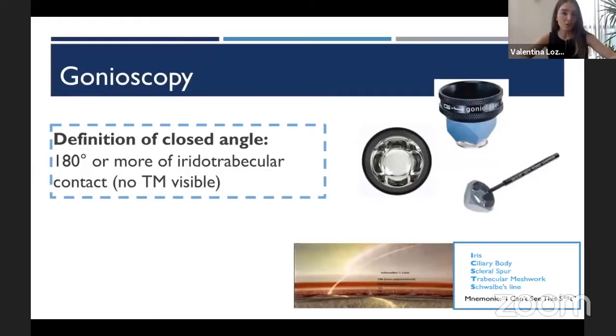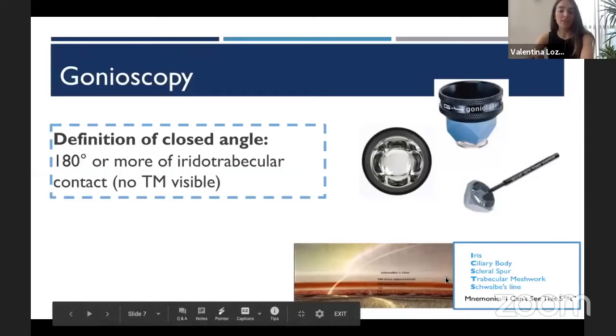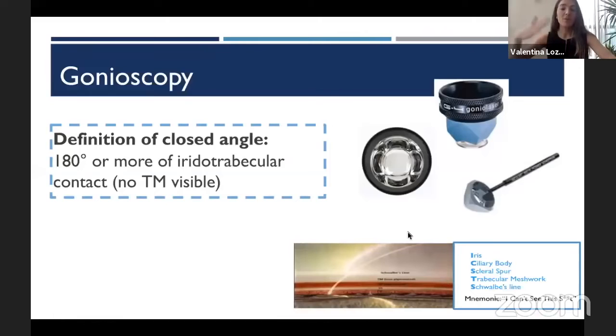The definition of closed angle is just, if you're looking at two quadrants and you don't see the trabecular meshwork, that's closed angle. So pretty much here, 180 degrees or more of iridotrabecular contact. You're not seeing the trabecular meshwork. And there's a nice mnemonic, where you can just remember the structures going posteriorly to anteriorly.